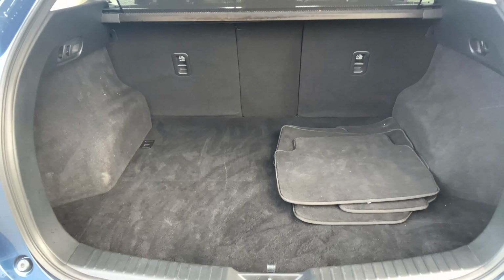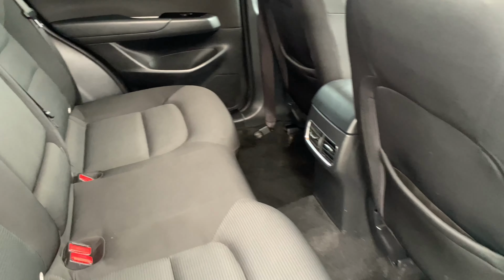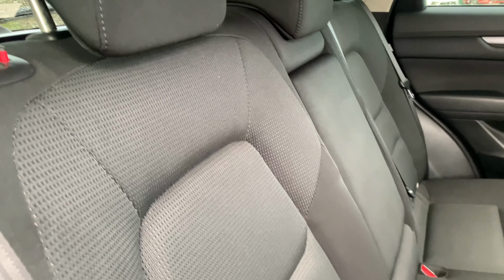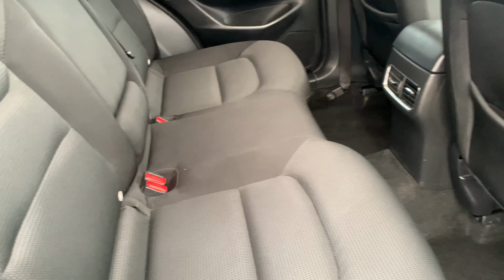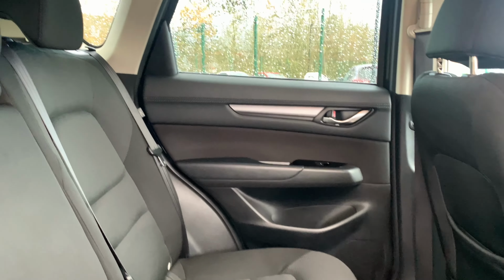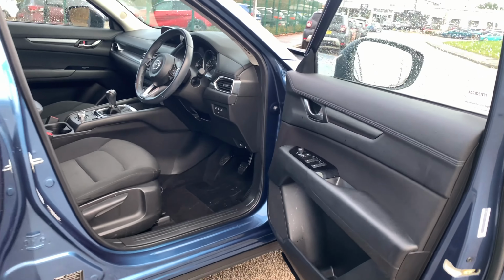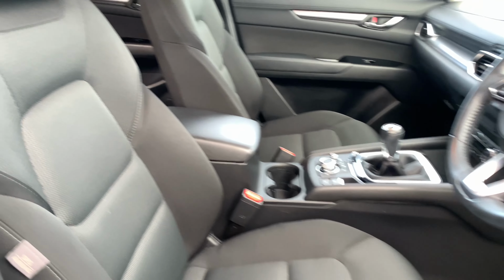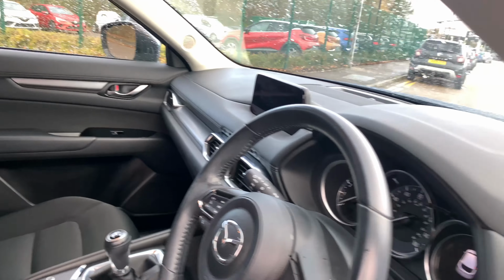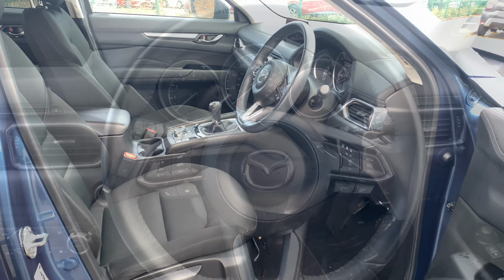Going to move on to the interior of the vehicle. So here we are on the interior of the vehicle. Just like the exterior, the interior has been kept in immaculate condition. This model of the CX-5 has been finished in this premium cloth. Lots of space for rear passengers. Easily fit 3 adults in the back here with comfort. And then moving on to the front of the vehicle, just like the rear, finished in this premium cloth and also kept in great condition as well. There we are. I'm going to move on to the interior features of the car now.